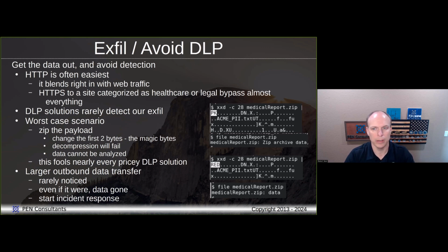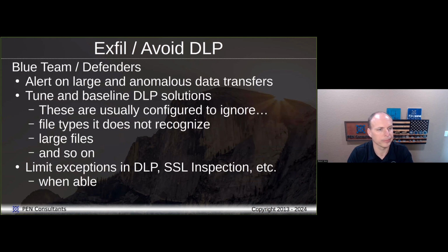Worst case scenario, we zip up the payload and we change the first couple of bytes, the magic bytes, because this is what DLP looks at to determine what the file type is. But regardless, decompression will fail if we change those, so data cannot be analyzed. And again, this fools nearly every pricey DLP solution there on the market. Also look for huge outbound data transfers because these are rarely noticed as well in our experience. And even if it were, by that point, the data is long gone anyway, but at least you have a chance to start incident response if you see it.